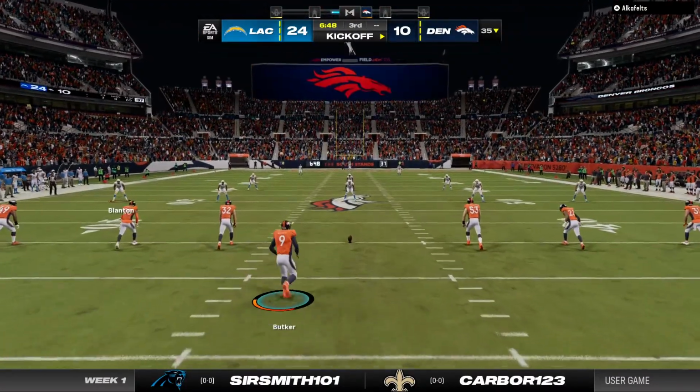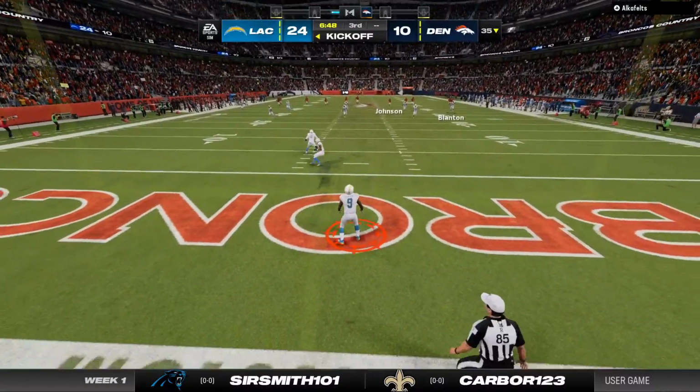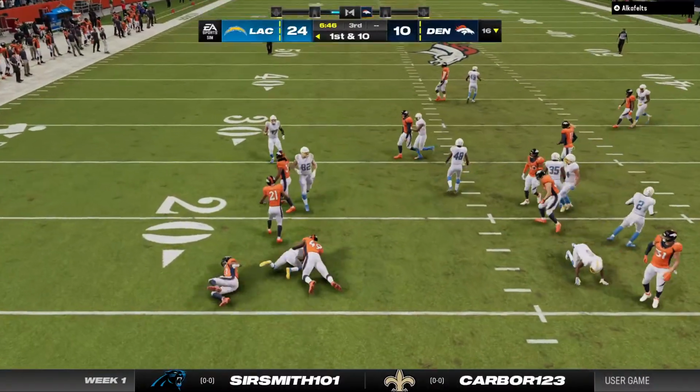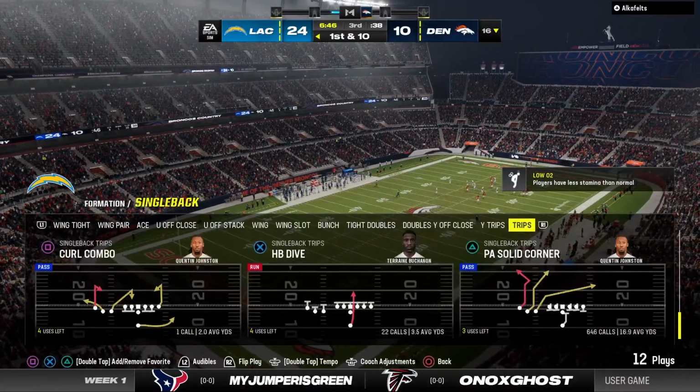Now after the touchdown, here's Butker on to kick it away. This will be brought out from the middle of the end zone. And in hindsight, probably should have taken a knee as he only gets this out to the 16-yard line.